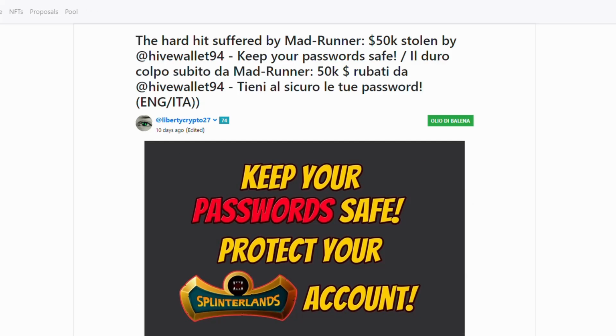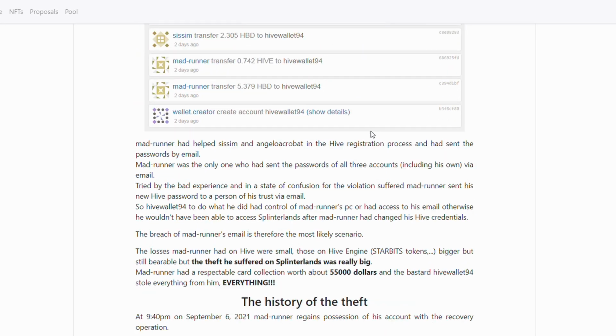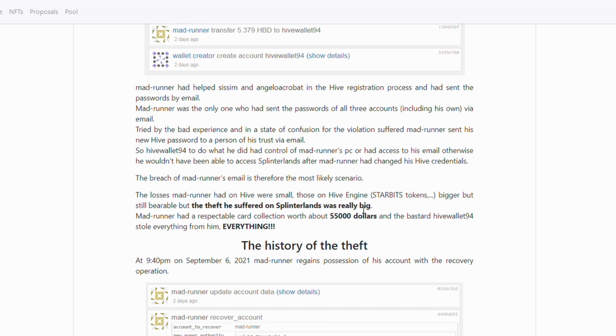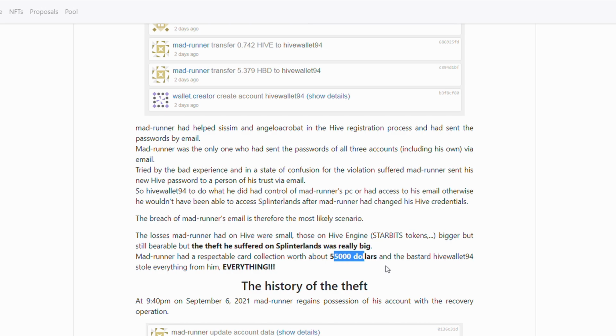Basically what happened is I'm going to post this Splinter Talk story online. There was a member of our community called Mad Runner who lost $50,000 worth of cards. It was stolen by the username HiveWallet94, and you can read the post in more detail, but to keep this short and sweet, there are many different hypotheses and theories. Either the person got in through a third-party wallet, like MetaMask or Wax, or the person got into the victim's computer through the email, used malware, used the computer manually, and then stole the $55,000.